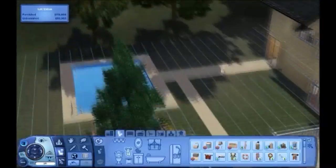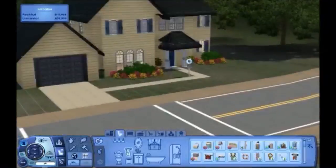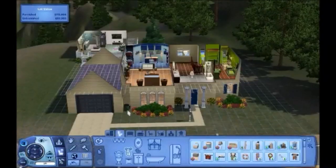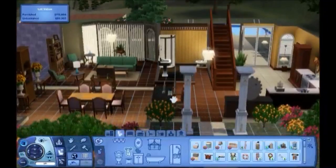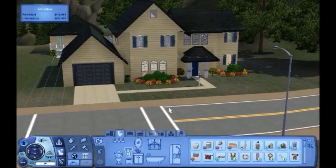So this is pretty much the house all wrapped up. I was on a budget because I'm not going to use any cheats, so I wanted to make sure that I stayed within their budget. Just a quick shot of the upstairs, quick shot of the downstairs, and you see the garage, and I hope you guys enjoyed it just as much as I enjoyed making this house for you guys.